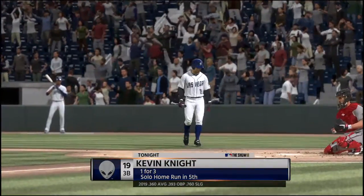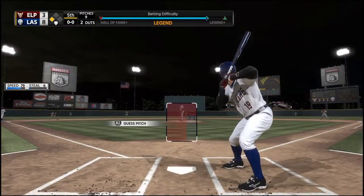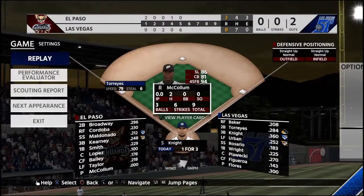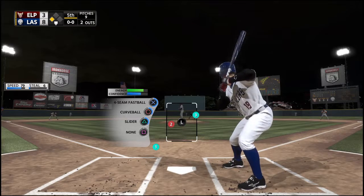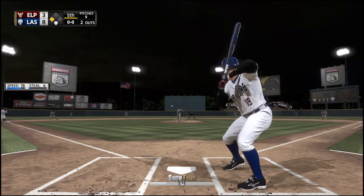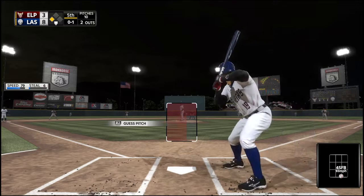Striding in, Kevin Knight. And Dan, after that home run, it looks like they might be able to end this losing streak that they've been mired in. Yeah, and the win at this level feels really good, especially when it's been a while. They're on their way if they can play well the rest of the game. No balls and 1 strike.